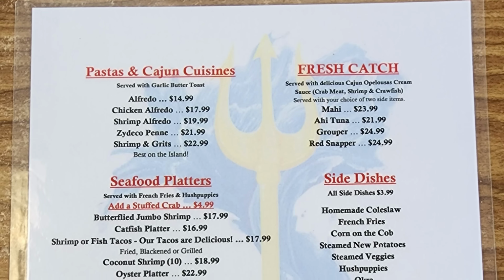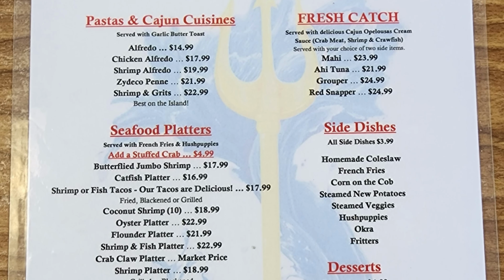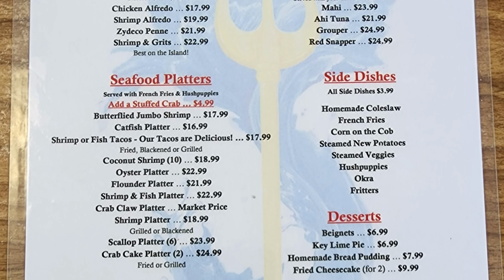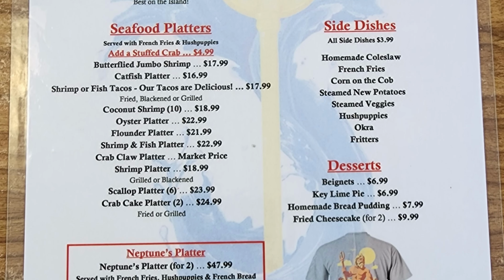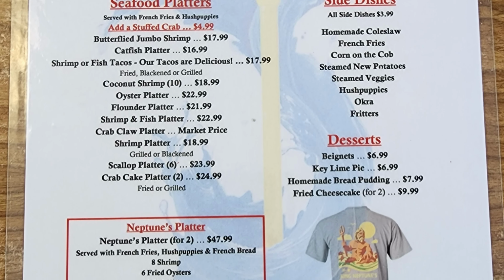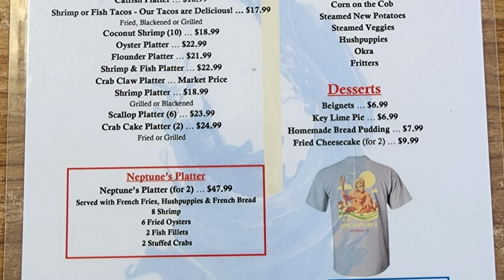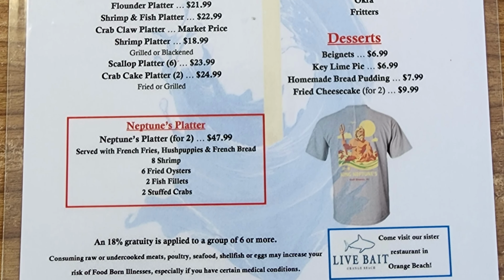Then we have the fresh catch served with a delicious Cajun Opelousas cream sauce with crab meat, shrimp, and crawfish, served with your choice of 2 side items: mahi, ahi tuna, grouper, and red snapper. Side dishes: homemade coleslaw, french fries, corn on the cob, steamed new potatoes, steamed veggies, hush puppies, and okra and fritters. Desserts are beignets, key lime pie, homemade bread pudding, and fried cheesecake.